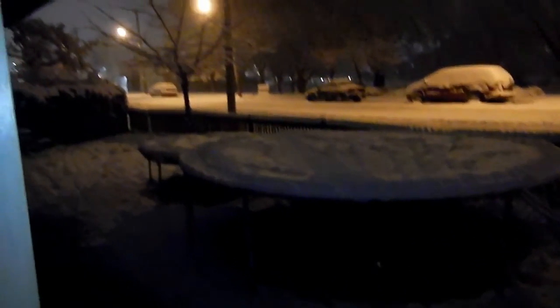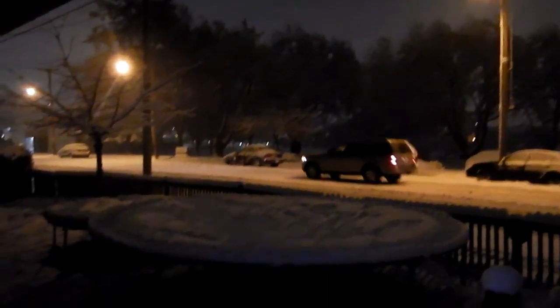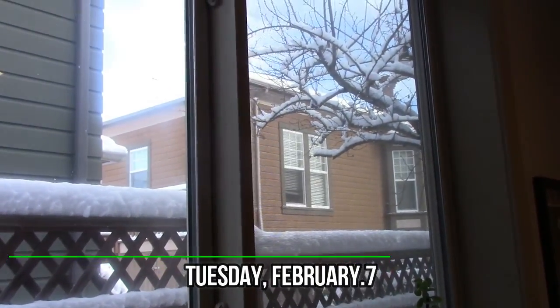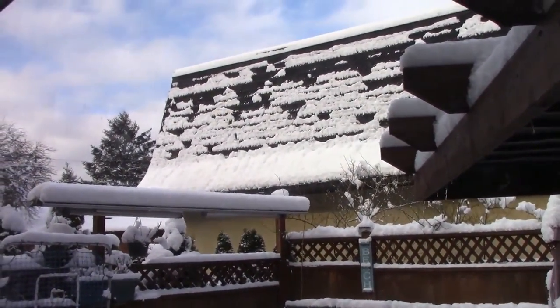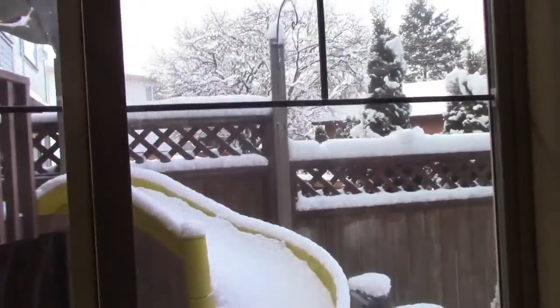Well, this is how much snow we ended up with today. It's quite a bit, and it is still snowing. Oh, the view is so beautiful from the kitchen. We still have lots of snow, but the school was open and we decided to take a snow day anyway. But that tree is so nice.